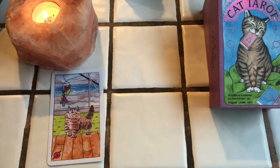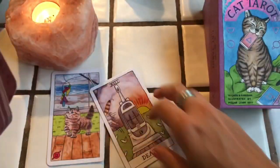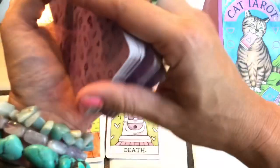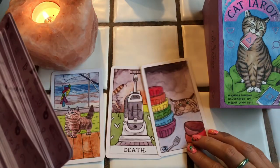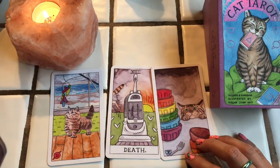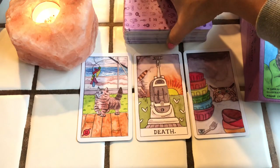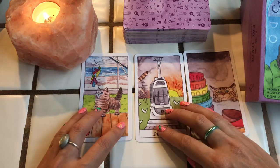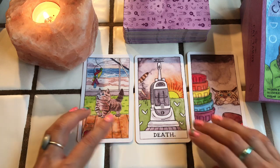So here we have the Two of Wands. We have the Death card. I like that it's a vacuum. And we have the Ten of Cups. So again, this is just a general message. Maybe it connects to you, maybe it doesn't. That's totally cool. I just want you to see how I would read with it.